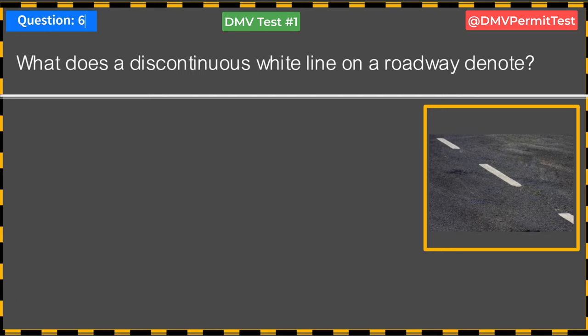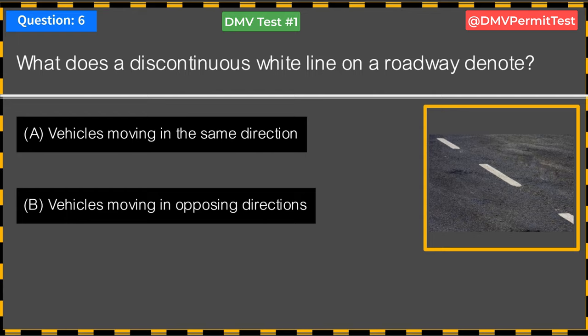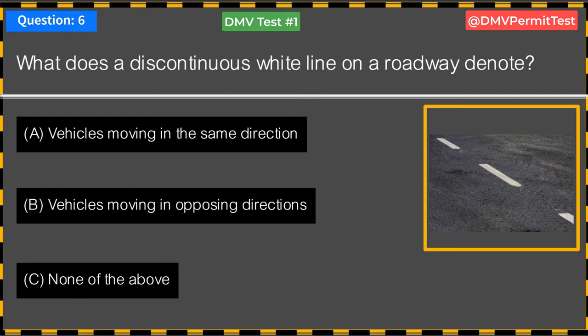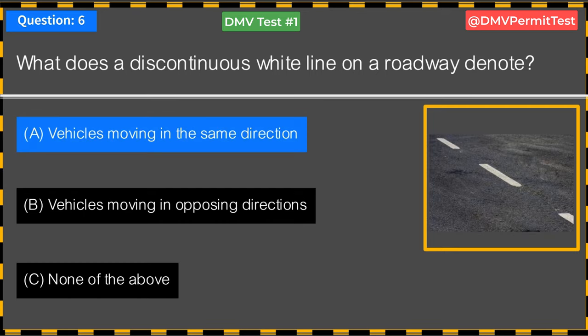What does a discontinuous white line on a roadway denote? A. Vehicles moving in the same direction. B. Vehicles moving in opposing directions. C. None of the above. Answer, A. Vehicles moving in the same direction.